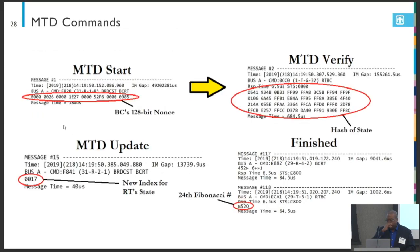Once again, these are the commands we came up with. To show a little more detail: you have the nonce and the MTD start command, and the verify, which is a hash of the state. That was a way for the RT and the BC to agree that we have the same hash without actually disclosing the matrix on the bus. In the future I would probably use something like an HMAC, a keyed message authentication code, to add more authenticity. You have the MTD update message, which has the index value, in this case 17 hex, and the B520, which is finished.